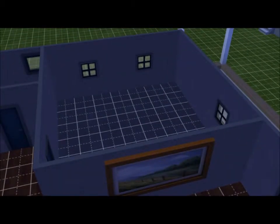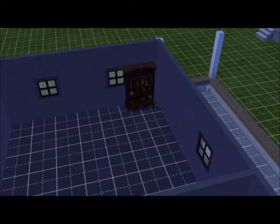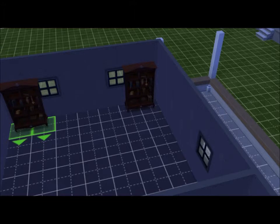And now we moved on to the office. The office is wide and empty. This entire main floor was just pretty much empty spaces. I could not figure out what to put in the main floor for the life of me.